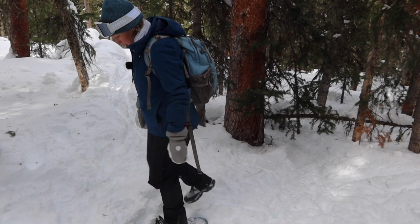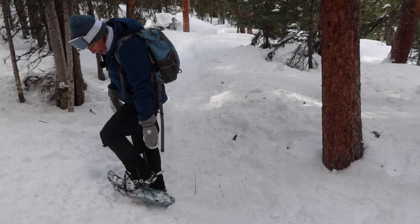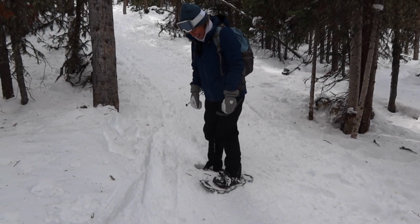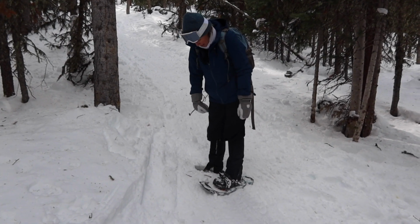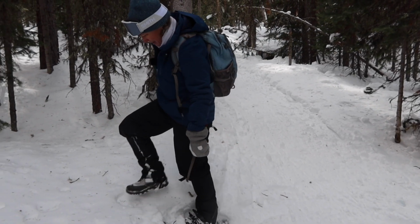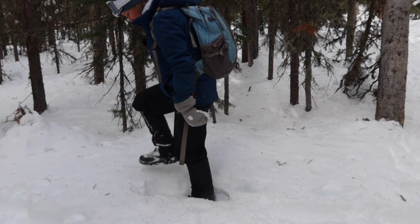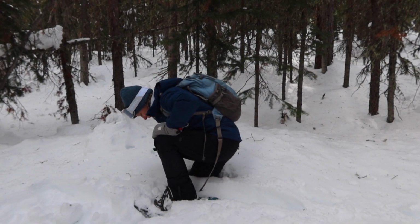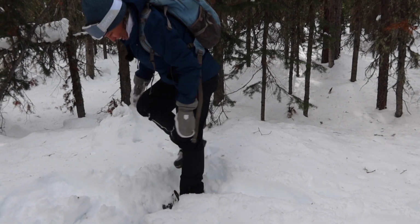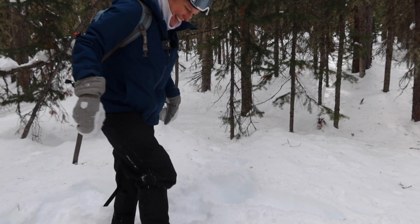Okay, so now I'm on the trail. You can see that this does not fall through as much. And I'm going to get off the trail a little bit. I don't know, you see how my foot just sank a little? I go off the trail a little bit. You could see that it's a lot easier with my snowshoe where my, ugh. Thank God for strong legs. I'll try it again.